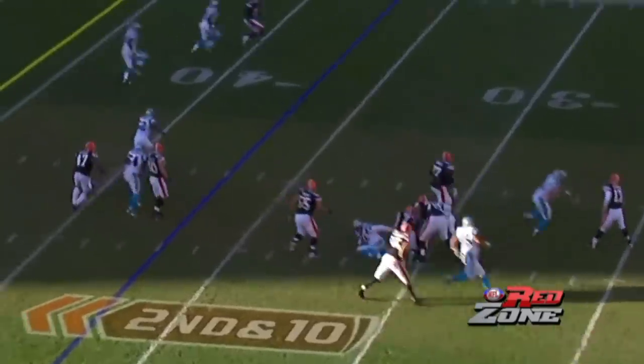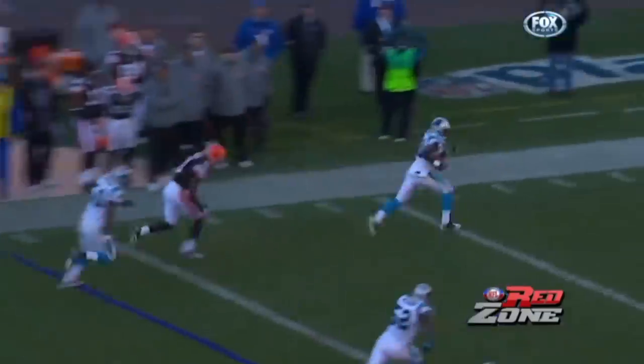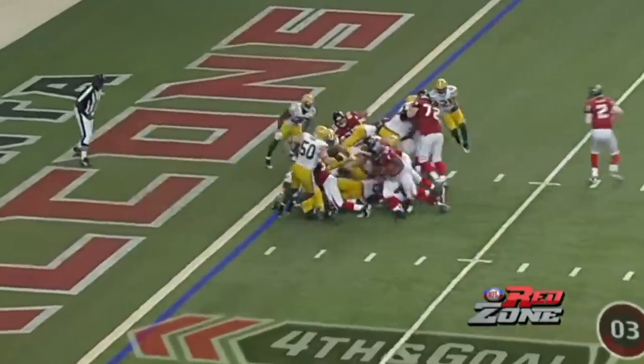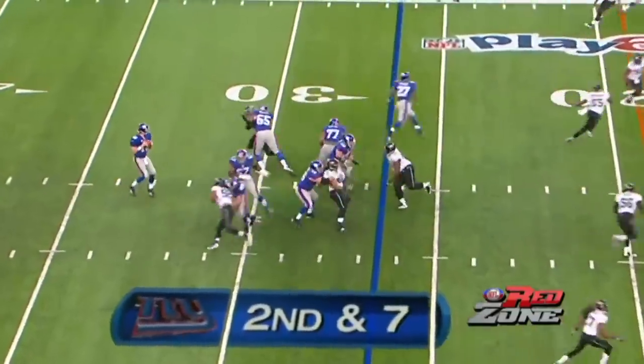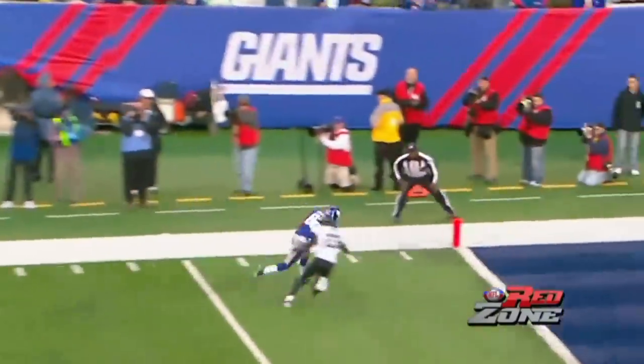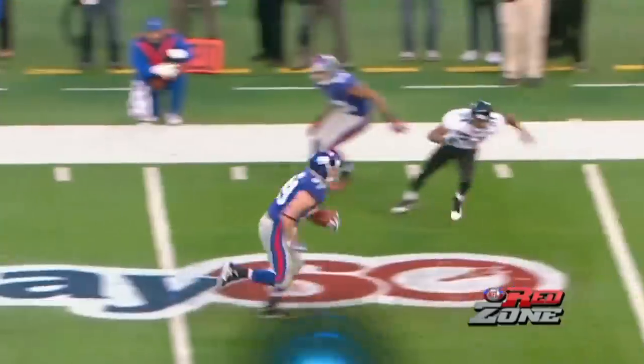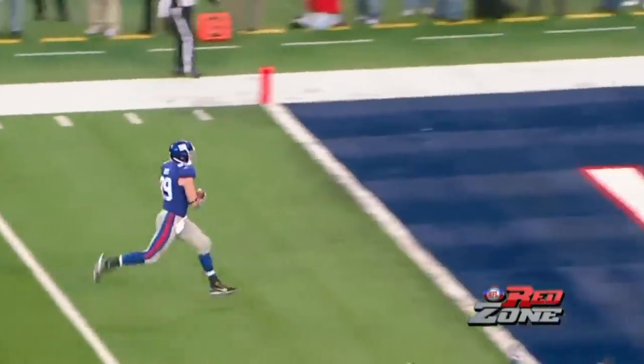Here looking downfield and has it picked off by Munderland. And he is into the end zone for a touchdown. Make it four out of four. Tournament. Down the sideline all along. Corner of the end zone is in a catch. Manning, quick pass to Boss. Boss breaks free. First down, 10-5, touchdown.